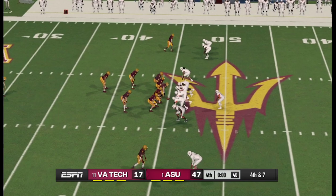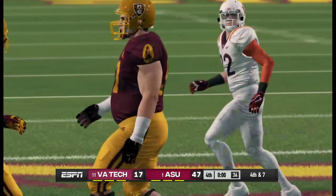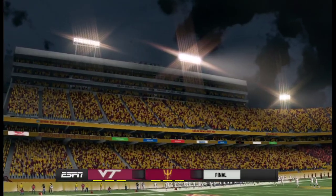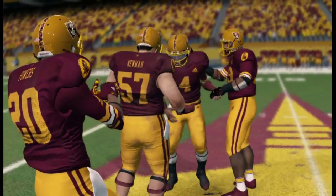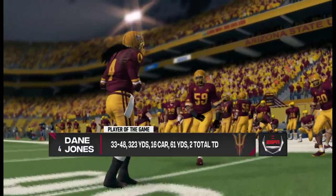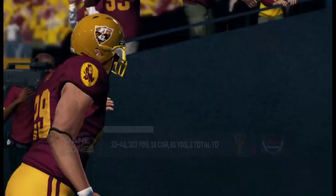Triple zeros. And that's going to do it here from Arizona. The number one ranked Arizona State Sun Devils 47. The number 11 ranked Virginia Tech Hokies 17. Our player of the game is going to be Dane Jones. You got any final thoughts on this game?